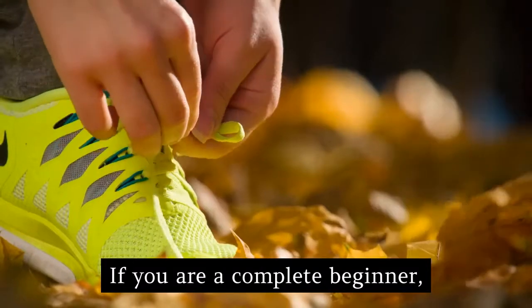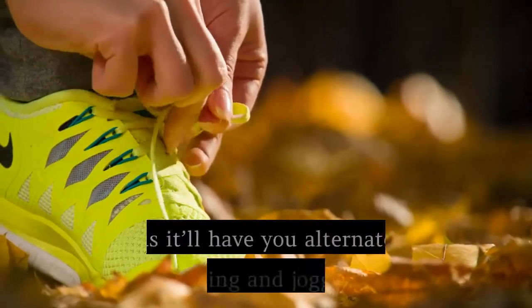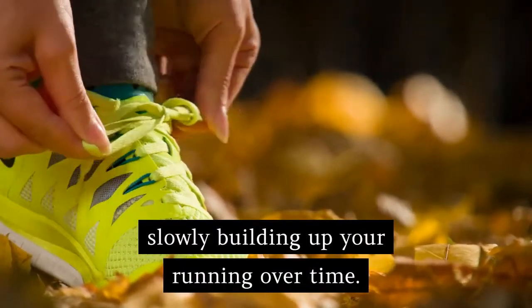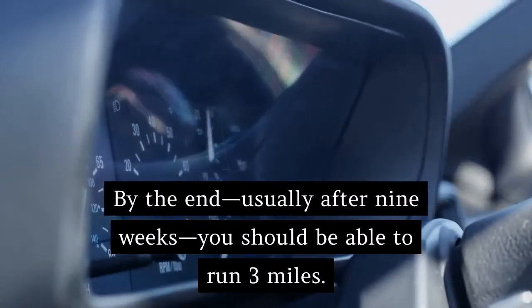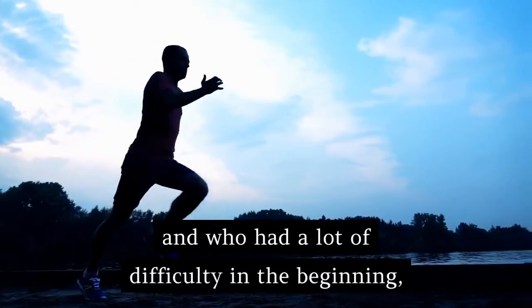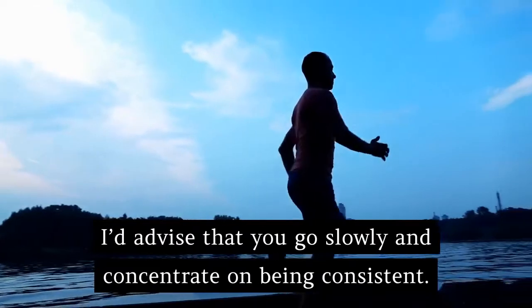If you are a complete beginner, a Couch to 5K program is a good place to start, as it'll have you alternate walking and jogging, slowly building up your running over time. By the end, usually after 9 weeks, you should be able to run 3 miles. As someone who has always been a slow runner, and who had a lot of difficulty in the beginning, I'd advise that you go slowly and concentrate on being consistent.